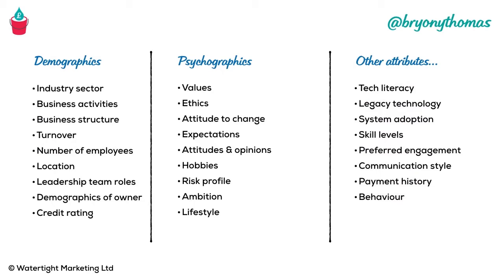First of all, there's the demographics of the sorts of people that you'd work for. Industry sector, business activities, the structure of their business, what sort of turnover they have, numbers of employees, maybe their location determines whether that's profitable for you. Whether there are leadership team roles in the discipline that you cover, the demographics of the owner themselves or their credit rating. Those are the sorts of things to start thinking about when you're putting people in these different areas on your matrix.